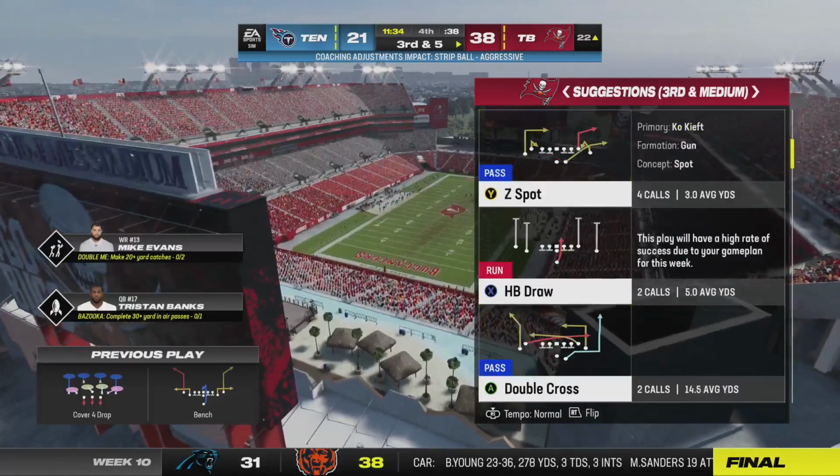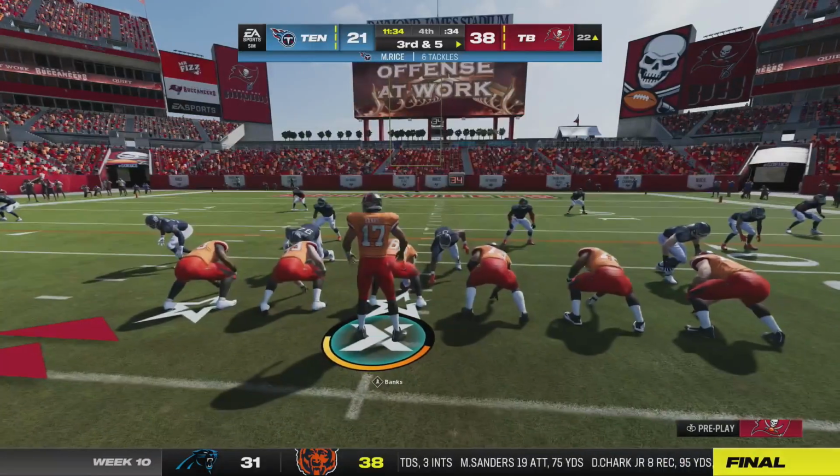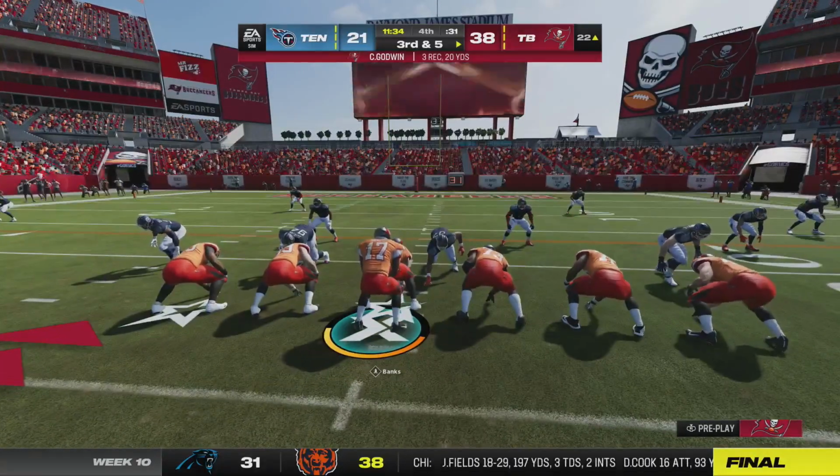Now we're going to get a timeout. Appears we've got an injured Buccaneer. The medical staff is going to come out here and take a look, and we will take a short break.